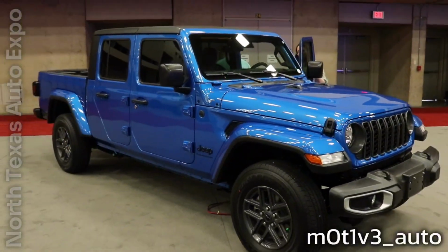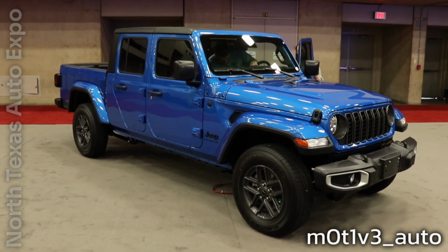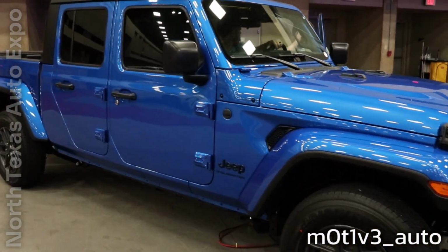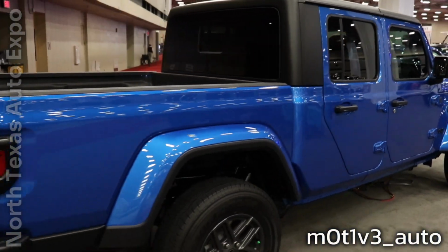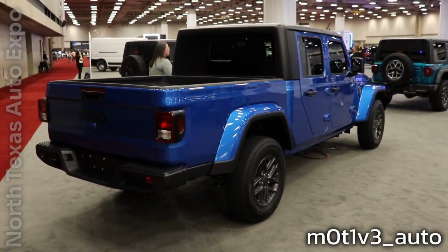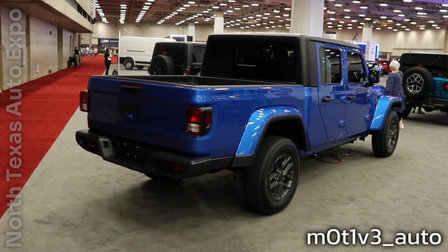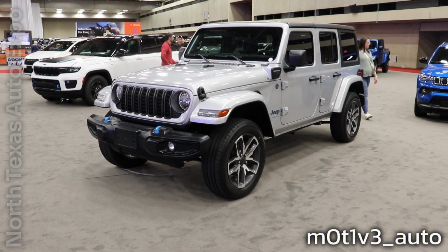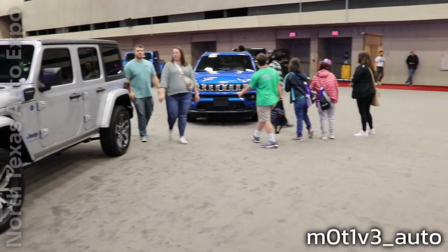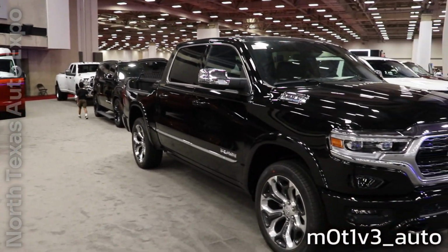And the one that took a while to grow on me, the Gladiator. It was a tough sell for me because it was so strange seeing a Jeep with a bed on it like a truck. So kind of an awkward transition for me for Jeep, but I'm used to them now. The Gladiator, and then we've just got the Wrangler here with the 4 doors. So that's the Jeep Chrysler Ram area.